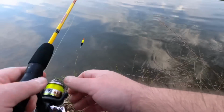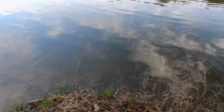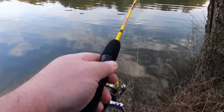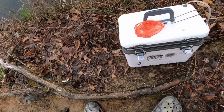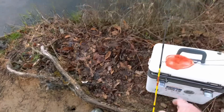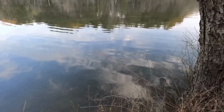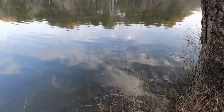We probably 10 foot, 12 foot. I'm trying to put it right back down where she was. Probably right in there somewhere, relatively close. And she took it and turned immediately to the right. I was able to see her flash when she rolled over, and it was a nice fish. It was one of them that'll break your heart. It broke my heart, I ain't gonna lie.